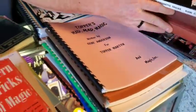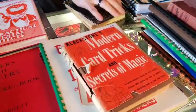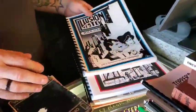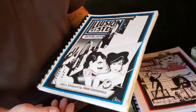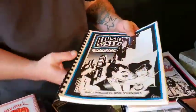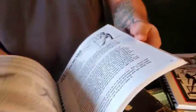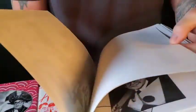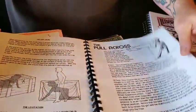All right, now we got some Tom Osborne Illusion books. I love these books. I've sat and read these books over and over again. Before I ever had any illusions and barely had magic tricks, I was reading these books. But Illusion Systems, book 4. These are $27.50. These retail for $40, I believe. These aren't new, but they're in really good condition. It doesn't look like anybody wrote in them.